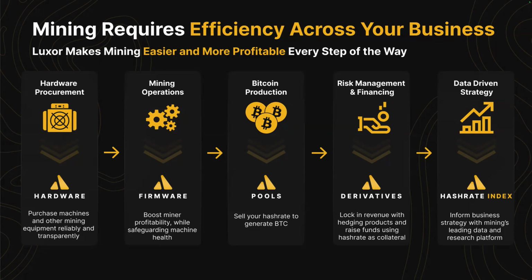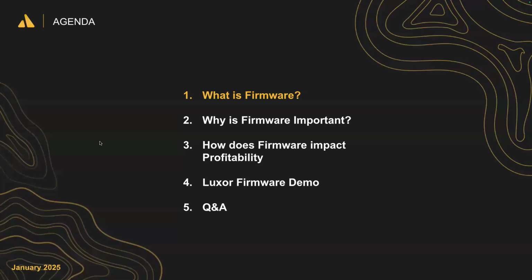Luxor Mining Pool is one of the largest Bitcoin mining pools in the world with over 20 exahash under management. And we also offer hedging and financing products under Luxor derivatives. And finally, our research and data arm, Hashrate Index, is focused on collecting, consolidating, and sharing data from the mining industry.